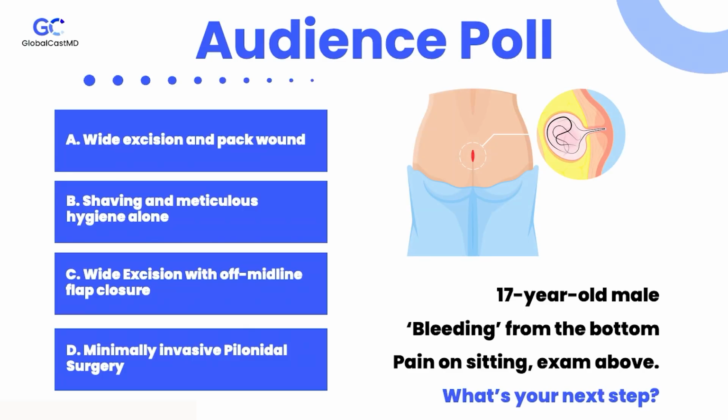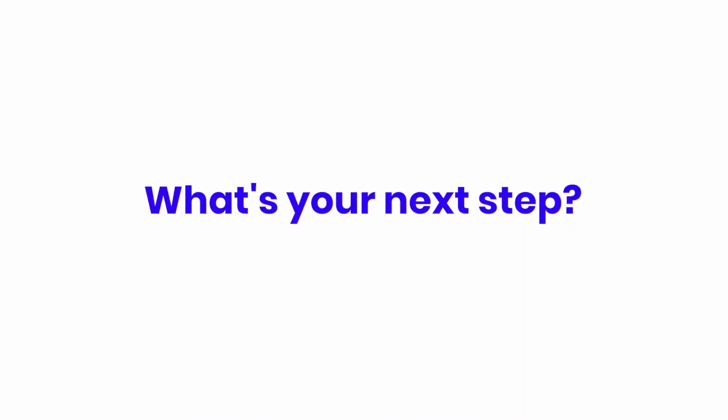Okay, so let's start with a poll. You have a 17-year-old male. This is what you're looking at. Most people can't see what their bottom looks like, so they know what they see in the underwear, and they have this: I'm bleeding, some drainage, and they often describe it that way, and pain on sitting in this exam. So what's your next step?